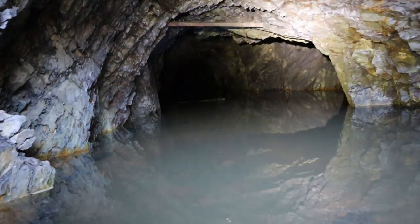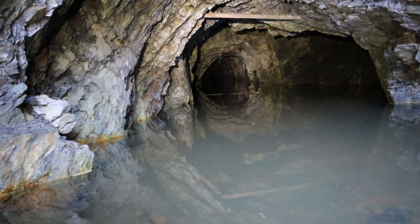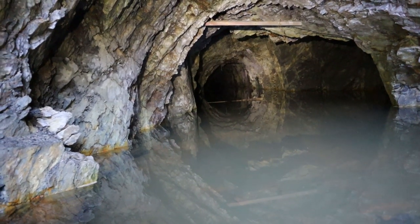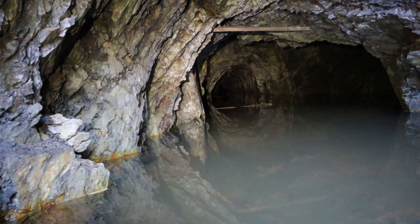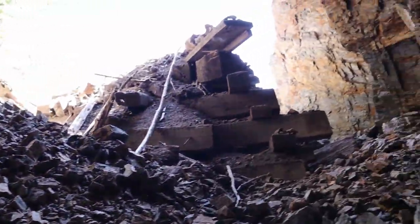Man, that's a bummer. When I was up here a few weeks ago, I just peeked in from above. I assumed there might have been a foot of water in here, but yeah, there's way too much water to go back in there. Well, interesting nonetheless. Let's go look at something else then and see up out of the hole here.